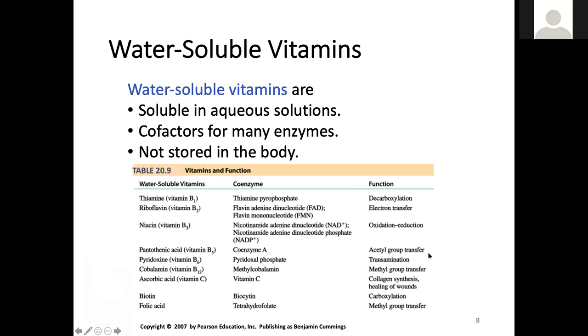And then you've got, down here, vitamin B5, right? And that's for acetyl group transfer. Well, what is that? An acetyl group is just like a real short acid group, okay? The chemical group looks like this. Okay, acetyl group.